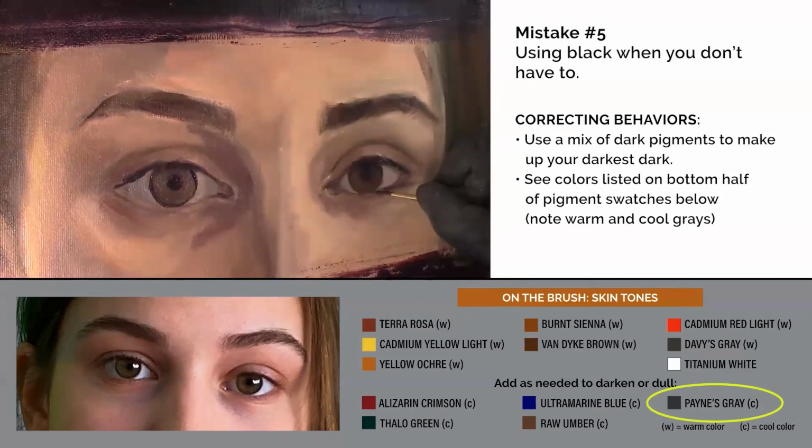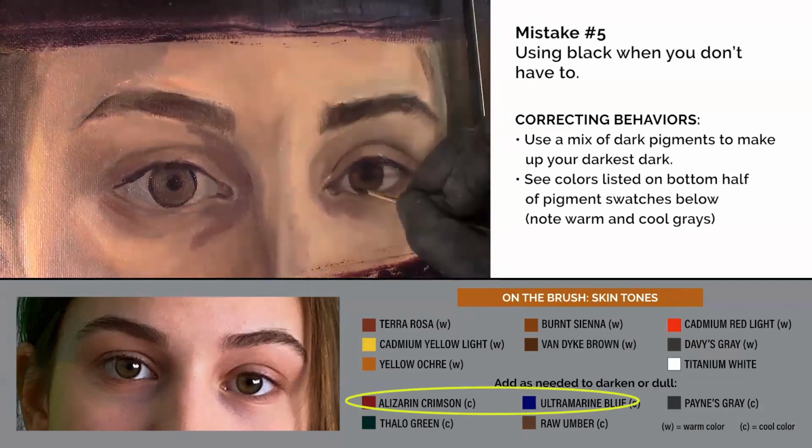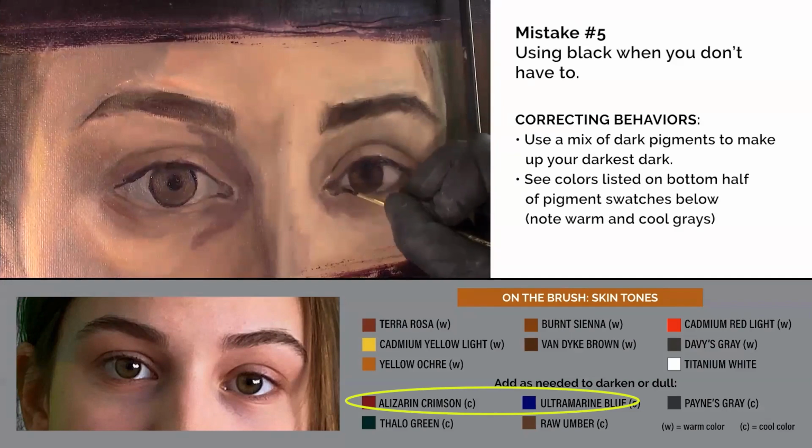Now, Payne's Gray is a good tool for this. First, I recommend using the darkest colors on your palette. Like I said, your alizarin crimson, your ultramarine blue is going to give you a nice dark purple.